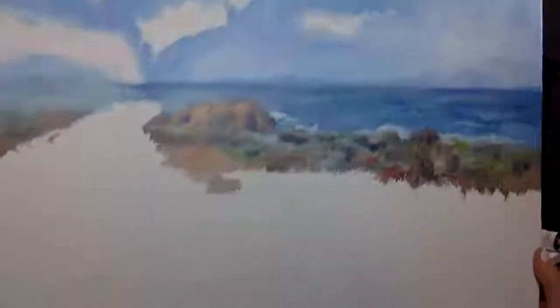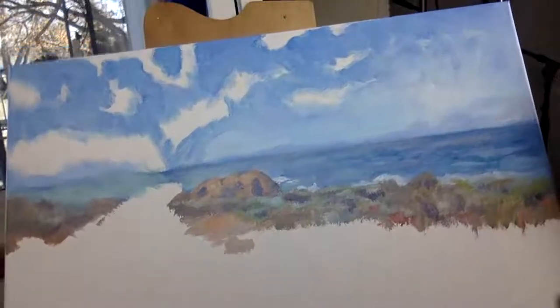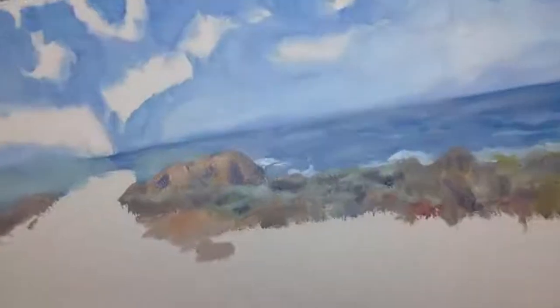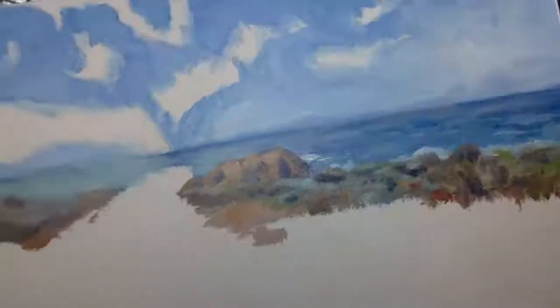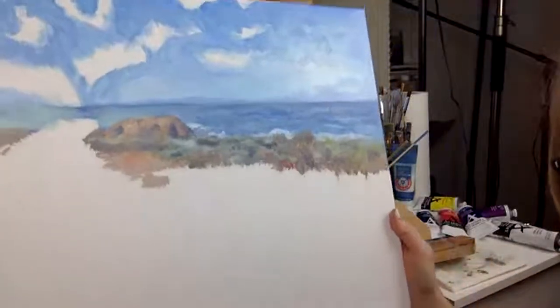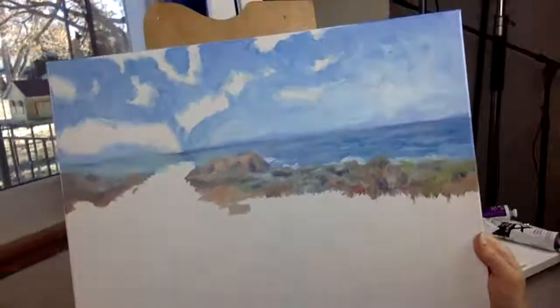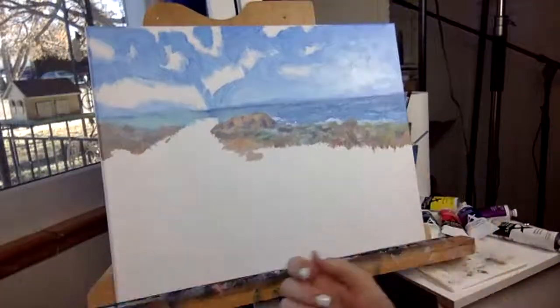I kept my colors really blue and light. Hopefully you can see that okay. But that is, up close, the version that I will leave you with today. Give you an idea of that. Point it back at me.